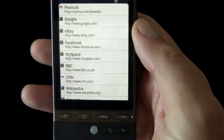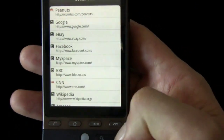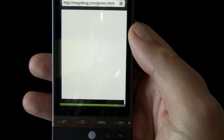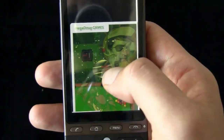Or I can go list and just get a list of bookmarks. So that's a minor thing, but I prefer that system of bookmarks a little bit better because it gives me the option. So let's go to Megadug. Let's see how the Hero handles Megadug's Flash games.